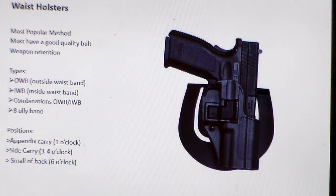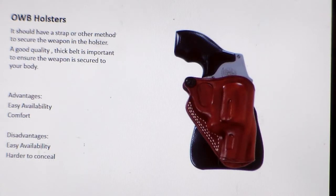The positions that you carry, this one is typically carried on a side carry, 3 o'clock position. There's also waist holsters for the appendix carry, 1 o'clock, or around the side of the back, more 4 to 5 o'clock carry. And that's for right-handed. If you're left-handed, it's going to be opposite of that.